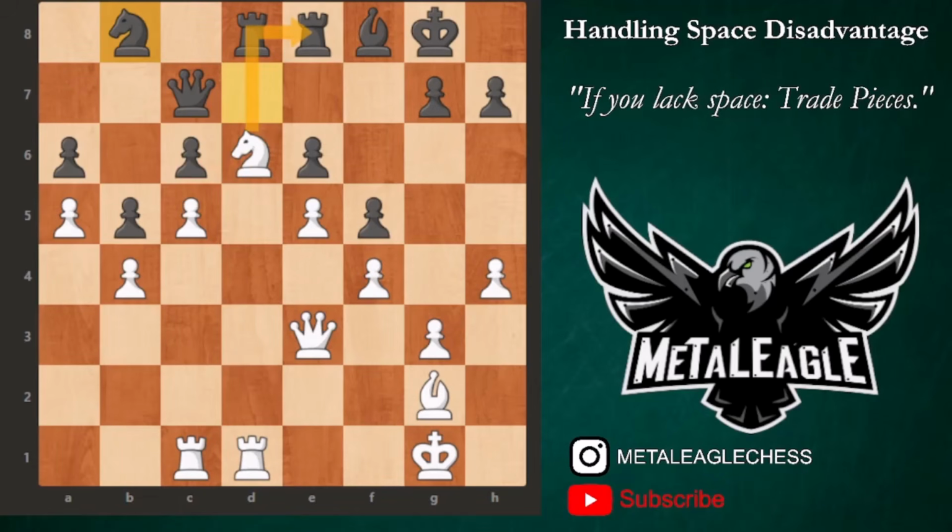Now, this is actually better for Black because we have eliminated a very strong piece in the middle of the board. Even to the point of sacrificing an exchange, we have to make our position better. After knight takes rook and rook takes knight, the resulting position is still winning for White, of course. But Black's position is not worse. He only needs to find a way now to get his knight maneuvered into this d5 square and also guard this 7th rank as long as he can.